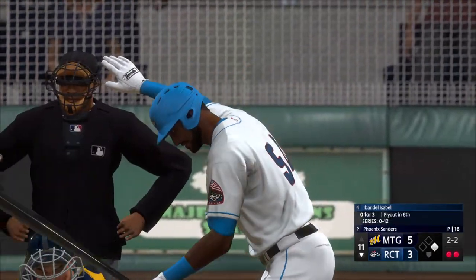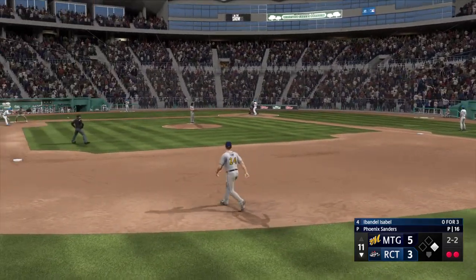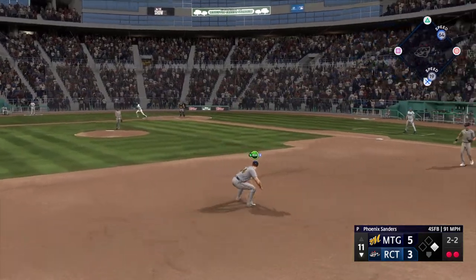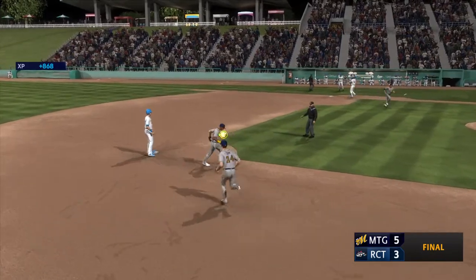Now it's going to be Ibandel Isabel. Right. If we get one of these guys out, we've got it. On the ground, out to short. And that'll do it. Let's go.